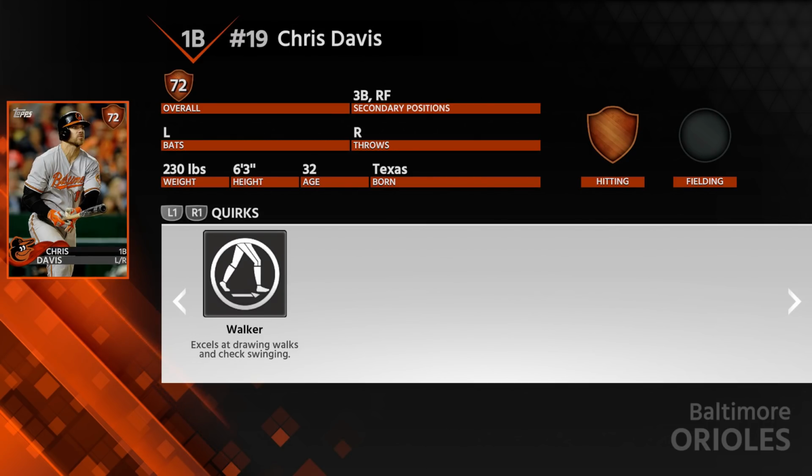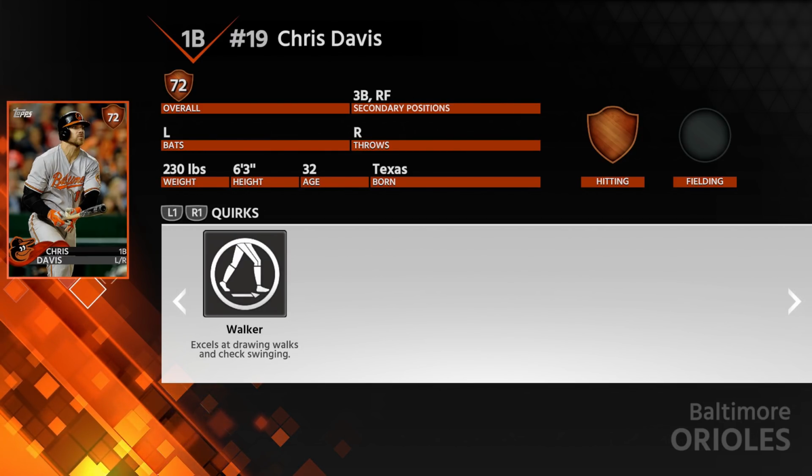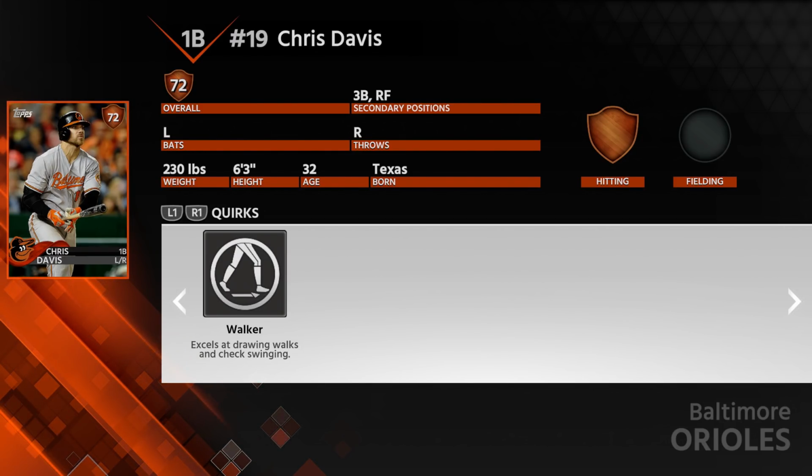The only downside using Davis is he doesn't have any of the more beneficial quirk boosts, especially those usually given to home run hitters like first pitch hitter or the ability to match fastballs. To get an elite left-handed power hitter who dominates righties for only about 100 stubs, there's no reason to at least not have him on your squad.